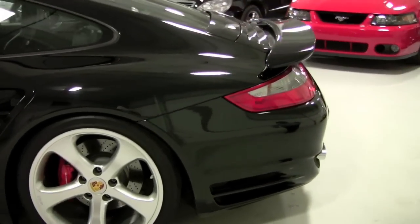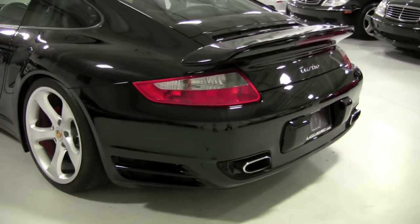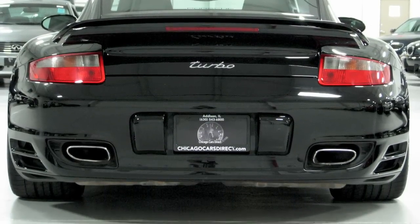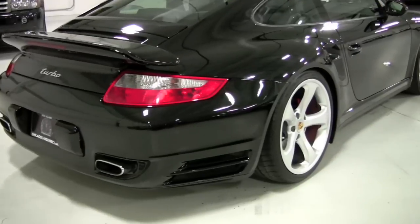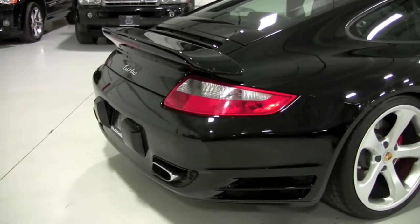We'll come around to the rear. Everything beyond that on the exterior is stock Porsche. Proper turbo badge. You can see the dual outlet exhaust there. Stunning Chicago Cars Direct plate frame. The wing on there is actually a manual. It'll go up automatically, I believe, at 75, and then it goes back down when you get below that threshold, but you can manually raise it if you so choose.